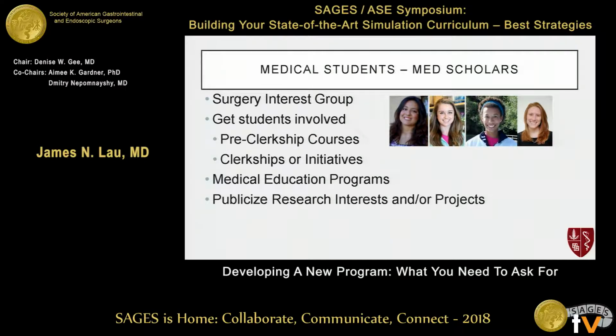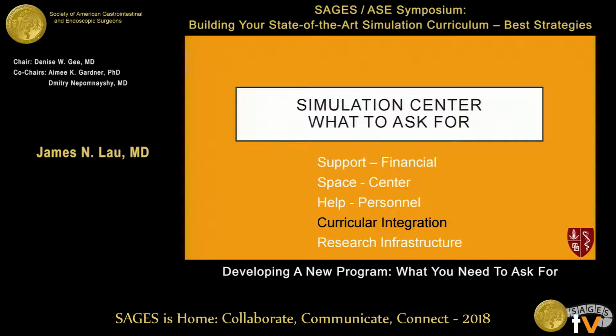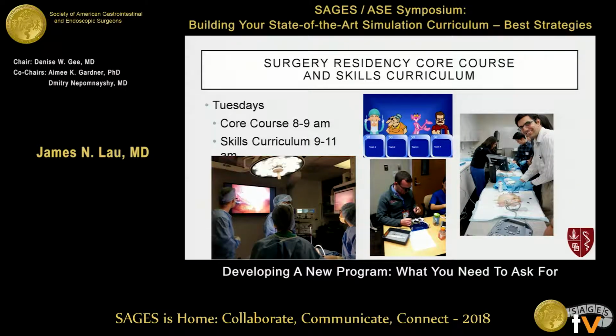And this is all through a Sim Center, which when I started about 10 years ago, I thought was basically a room. But if I had a theme for my talk, what I wanted to tell you is what to ask for and how you start one: it's basically the program that you create and how you can fill the gaps of your education needs for the department, the School of Medicine, and your institution. So we first started off with the residency program and developed the skills curriculum based on the ACS, APDS curriculum, and then we went from there.